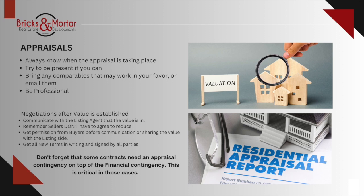Negotiations after a value is established, right? There's always the case where an appraisal comes in under contract price, and you have to now communicate with the listing agent what the value is. And you now have to talk about how we can save the deal, right? The biggest thing is remembering and educating your buyers that the sellers don't have to reduce. In most cases, it's in their best interest. If it's an FHA or a VA appraisal, then that means it's going to hold its weight with any other FHA or VA contract that they take. If they're like, well, we could get more for cash, and they'd rather go back on the market, then there really might not be anything you can do.